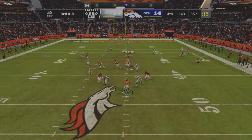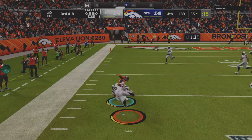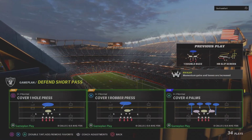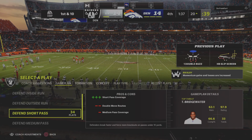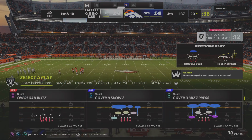Now Bridgewater. They'll set up the screen. This is Williams. And he's going to have another 1st down as the tackle comes at the Raiders' 20-yard line. Now the Raiders going to go ahead and use the 2nd of their timeouts. And they'll be disappointed to have to burn one there after giving up the 1st down.